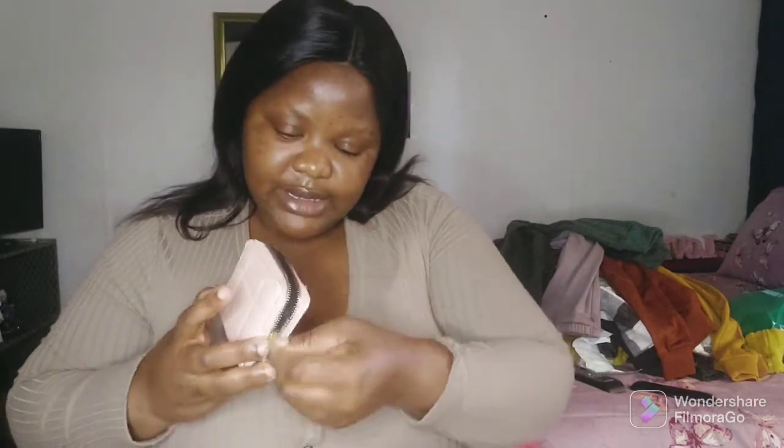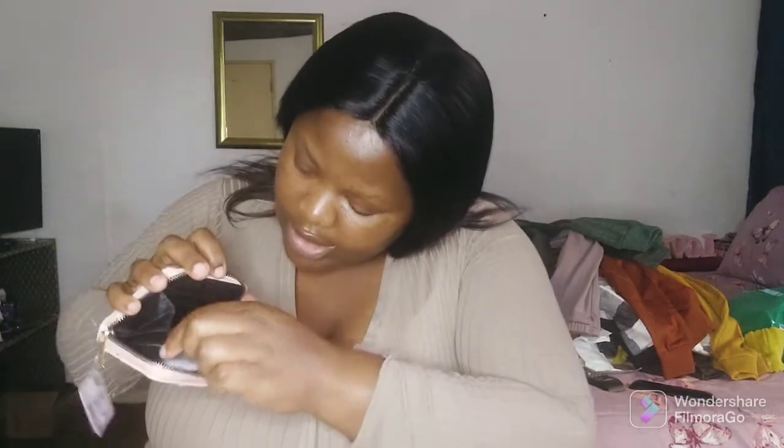And this small purse is so small, but you can fit almost everything in here. It has a slot, and you can also put in some coins in the slot as well on the other side. So if you don't want to carry that bulky and huge purse, you can opt for this one. So guys, that's everything I got at Ackermans and Mr. Price.